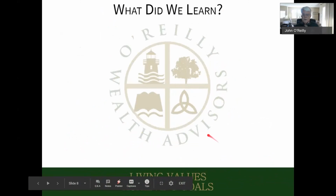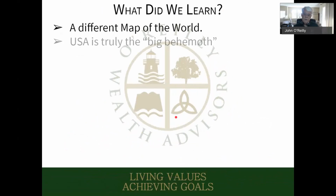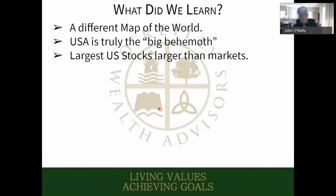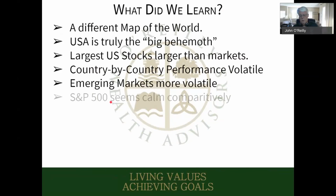So what did we learn today? Well, we saw a different map of the world, and I bet you've never seen one like that. And we saw the USA is truly the big behemoth. Oh my gosh, it just dwarfs the other countries. And even the largest US stocks are larger than a lot of markets. We saw 4 Russias fit inside of an Apple stock. And we saw the country by country performance is volatile and changes a lot year to year. Same thing with emerging markets, which is even more volatile.